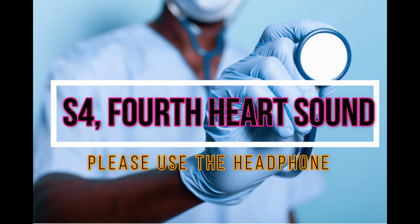Listen now to an S4. During the recording, the fourth sound will be removed and then added again.